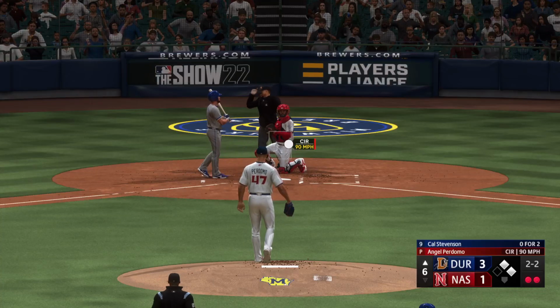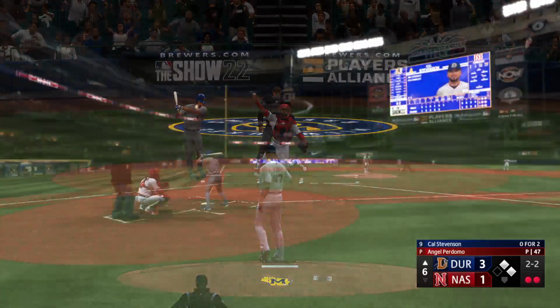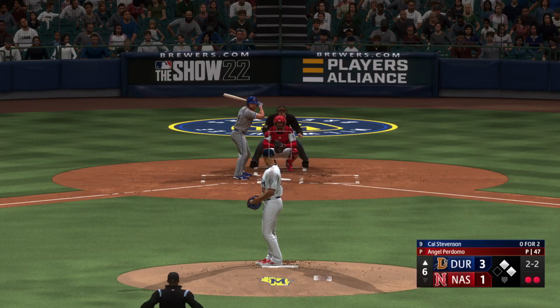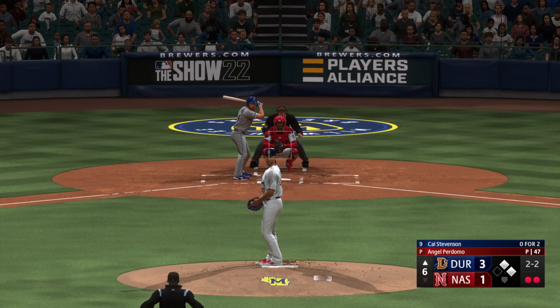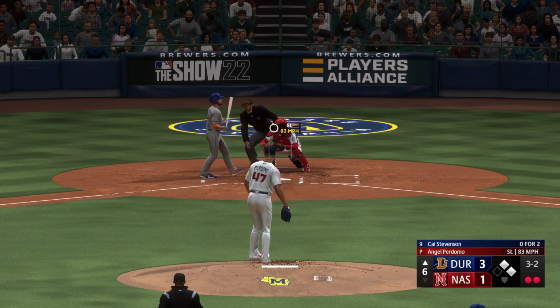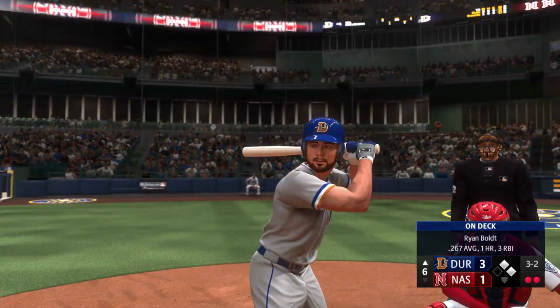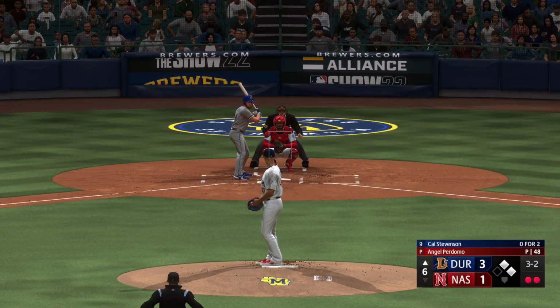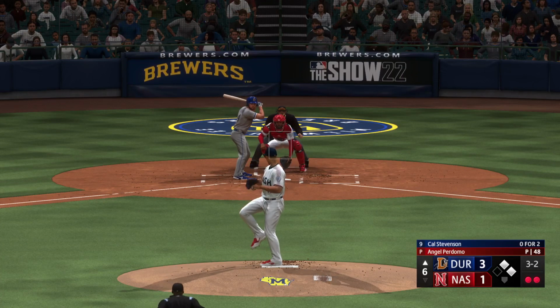Yeah, there's the strike. At the belt and fires. Good eye in that spot. That's a really good take. So now 3-2.